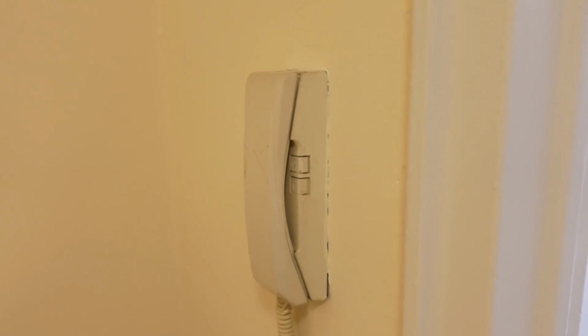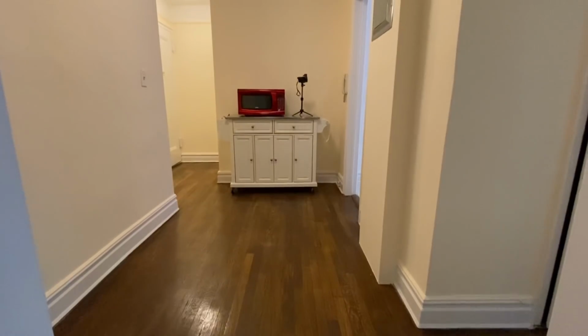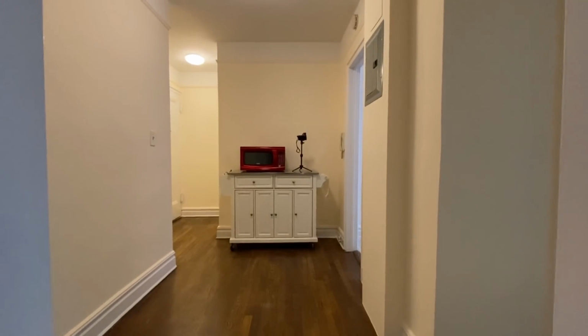It's got drawers, plus there's a microwave on top of it with a snazzy red color. This is to activate the intercom system. You can't see who you're talking to, but you can hear them. And if we were in Manhattan right now, I think this would probably be advertised as a 1-bedroom just because you have all that space right there.